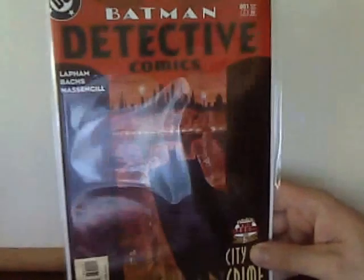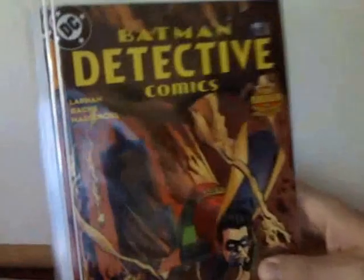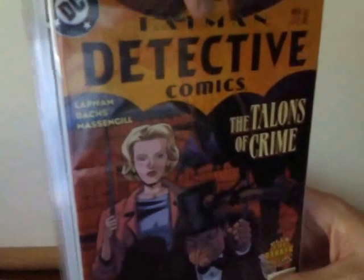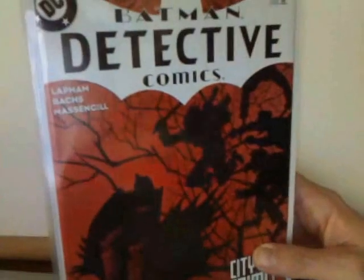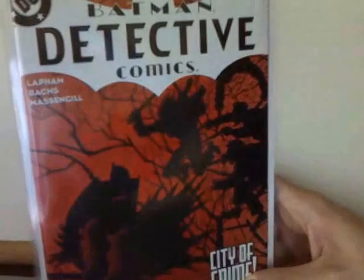801. 802. 803. That one has the Penguin in it. 804. These are really cool old style issues. I like these a lot. I like the covers. It's not flashy or anything, but I definitely think it depicts an era of Batman.